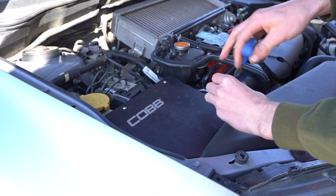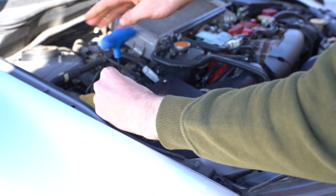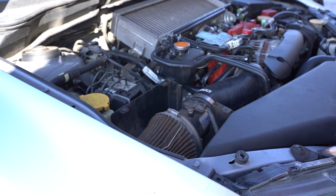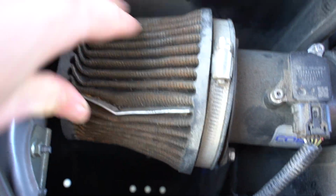So I think what I'm going to do today is take that off, clean up the airbox itself, and then maybe blow out the filter. Hopefully it's not too torched, or else maybe I'll just buy a new one, but we'll see. We'll dig into it and see what we can find. Alright guys, so just as I expected, it is pretty freaking dirty in there, and that filter's pretty freaking warped. So we might be replacing this.